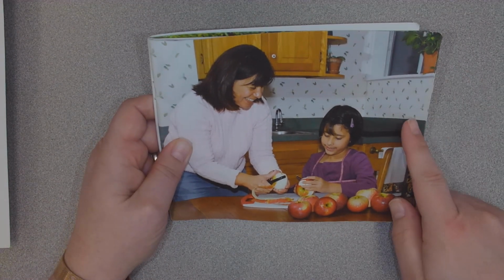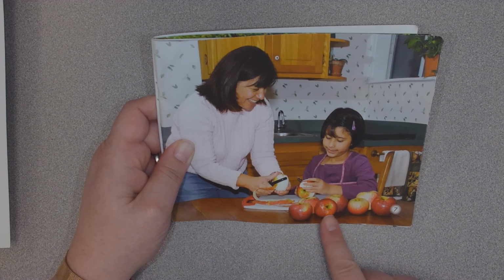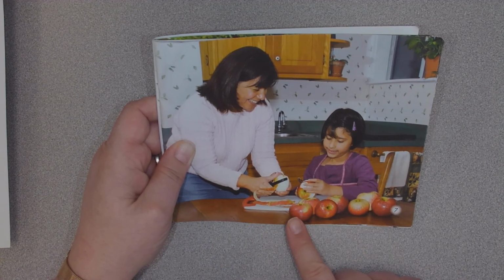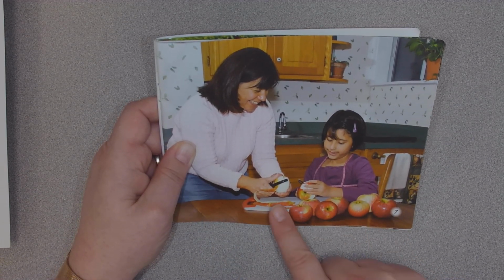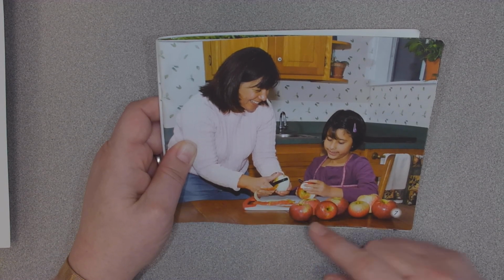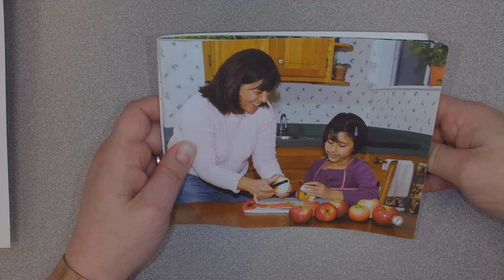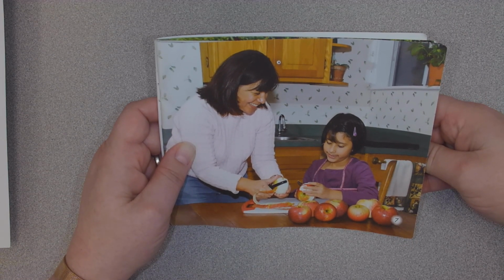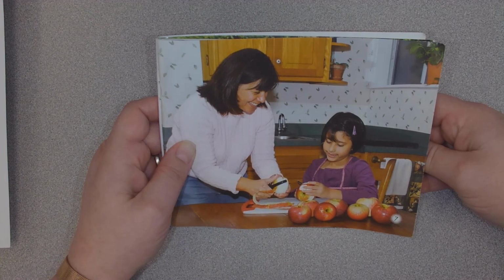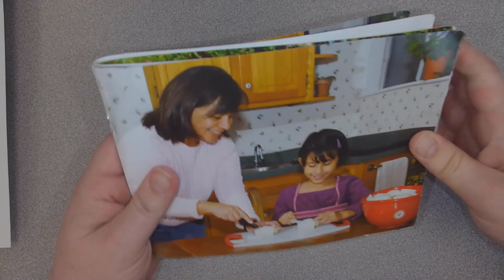On this page, I see they're still in the kitchen. Mom and the little girl are at the table now. Looks like they have some apples and some peeling knives, and they are peeling that apple. Oh, I wonder what they're going to do with those apples next. Can you come up with a guess? I bet they're going to cut them. What do you think? Let's see.